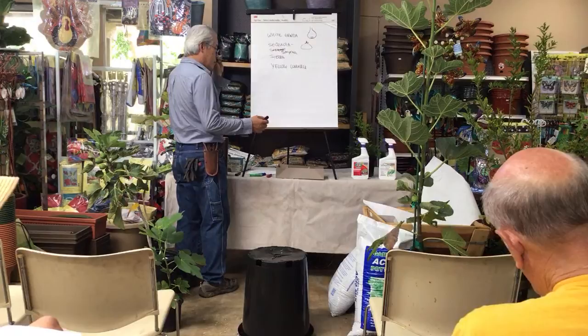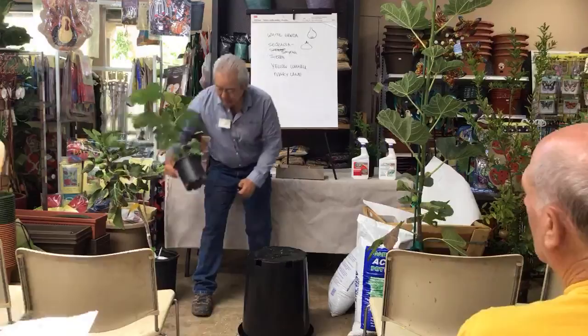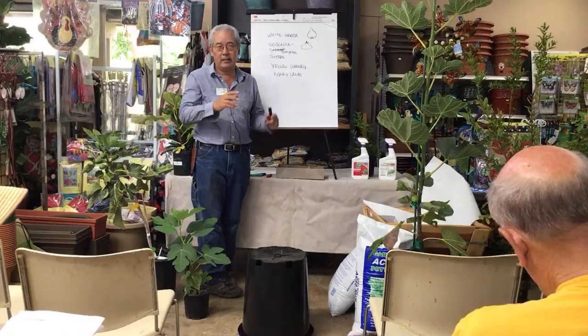Another one I really like is Mary Lane. You should call it Mary Lane seedless. This one's got seeds, but this is Mary Lane. I have some Mary Lanes out there, but it's a very chartreuse-colored fig, kind of a nice bright color, very sweet, mild fruit. I believe it does have an open eye.